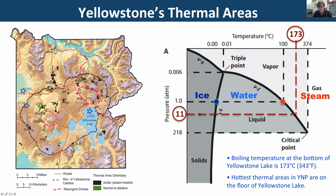On the left side, we have pressure, increasing pressure on this axis, and increasing temperature on this axis. It's not a linear axis, it's a conceptual diagram. But when things are cold, they're solids. When they're in the middle, they're liquids. And when they're really hot, they're gases. That's a general rule of thumb. Here at one atmosphere pressure, where most of us live at sea level, and in the Yellowstone area you're at a little bit less pressure because you're higher up, we really experience this phase diagram on this x-axis.